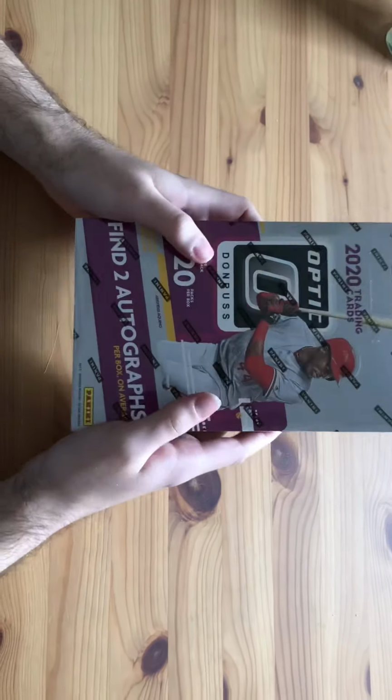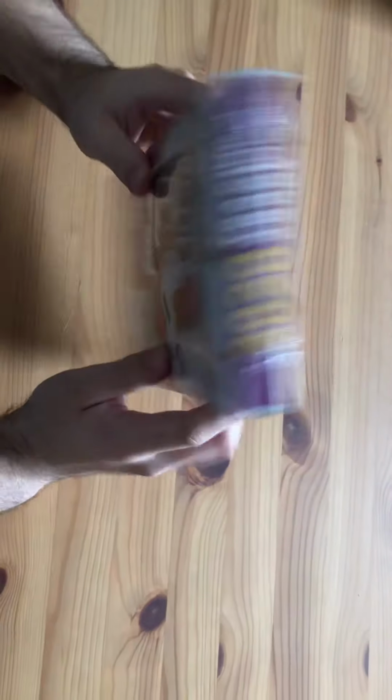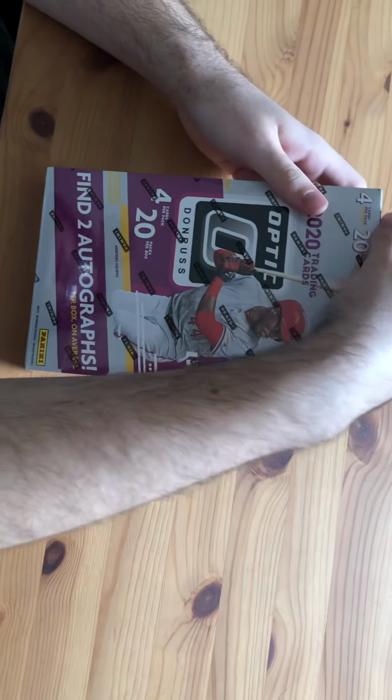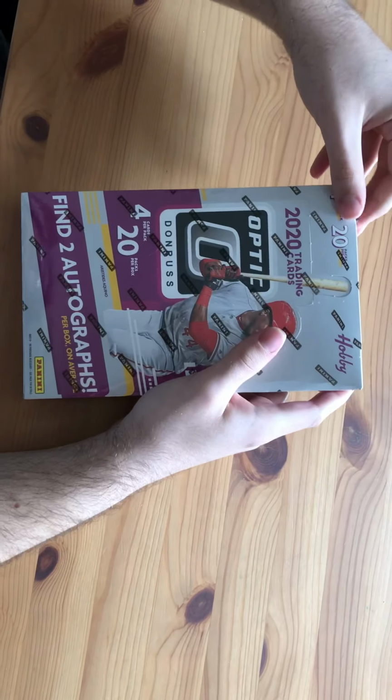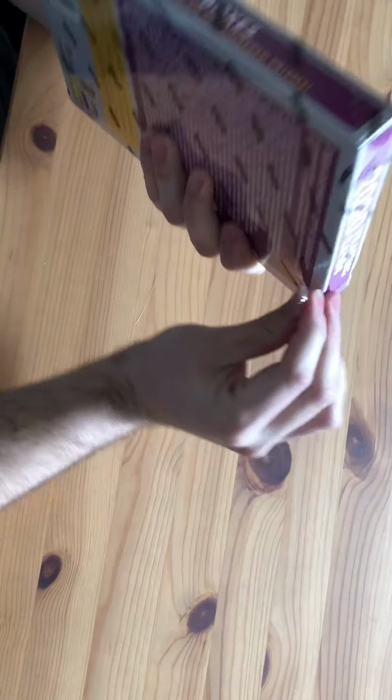And here we have yet another box of Donruss Optic. I've been really liking this stuff. I'm getting some nice stuff. Last time I got that Mike Trout. Time before that I got that 101 vinyl. Let's see if we can get something nice here.